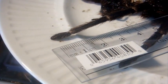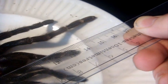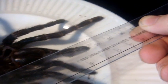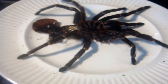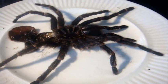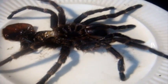Oh wow, she is actually larger. Okay, so that is 17 centimeters. So, yeah, 6.5 inches. Almost 7. Wow, truly a monster, and pretty much full grown. Maybe about half an inch more. 7 to 8 inches is the typical size of these Acanthoscurrias.